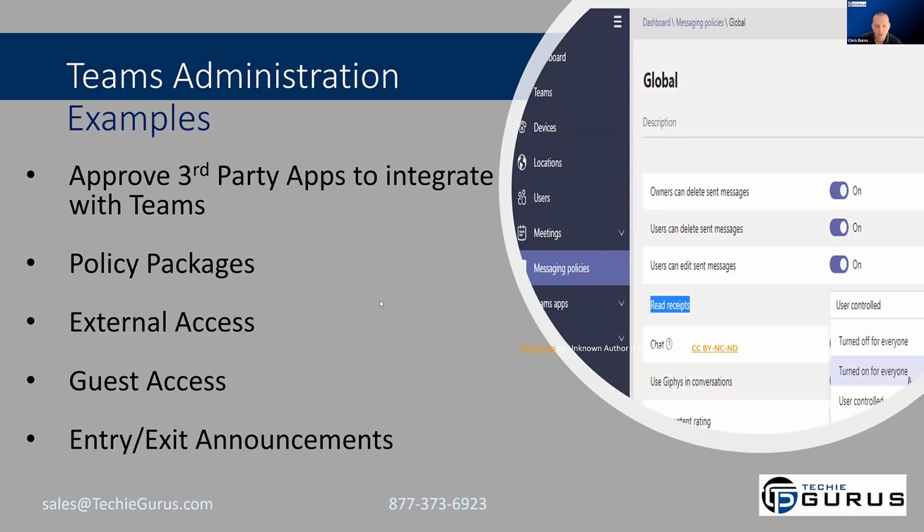Coming soon too. Right now, you can only show 9 people on a screen. That was a limitation. It was 4, now it's 9, and soon I think it's going to be 49. So they're going to be adding a lot more to this. They're on an aggressive development schedule for improving Teams.